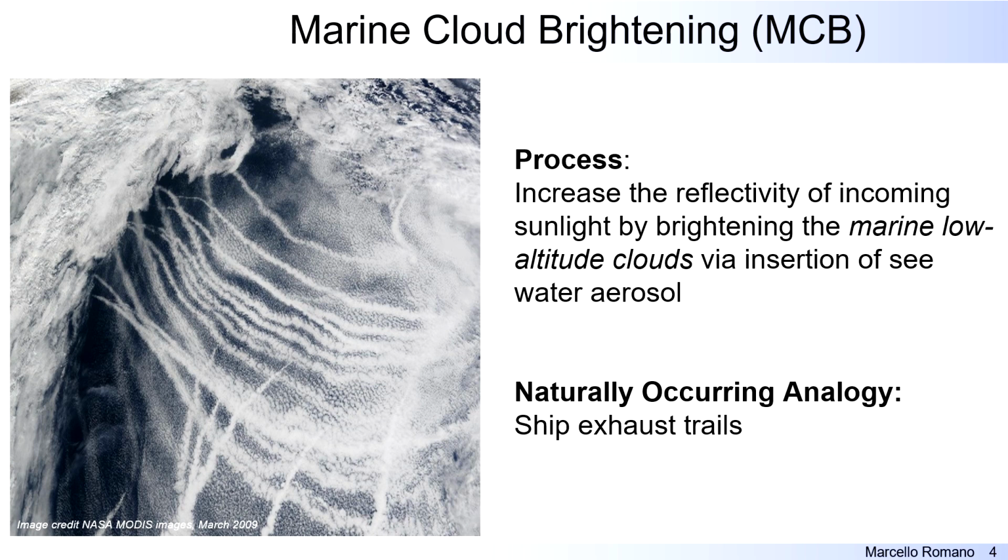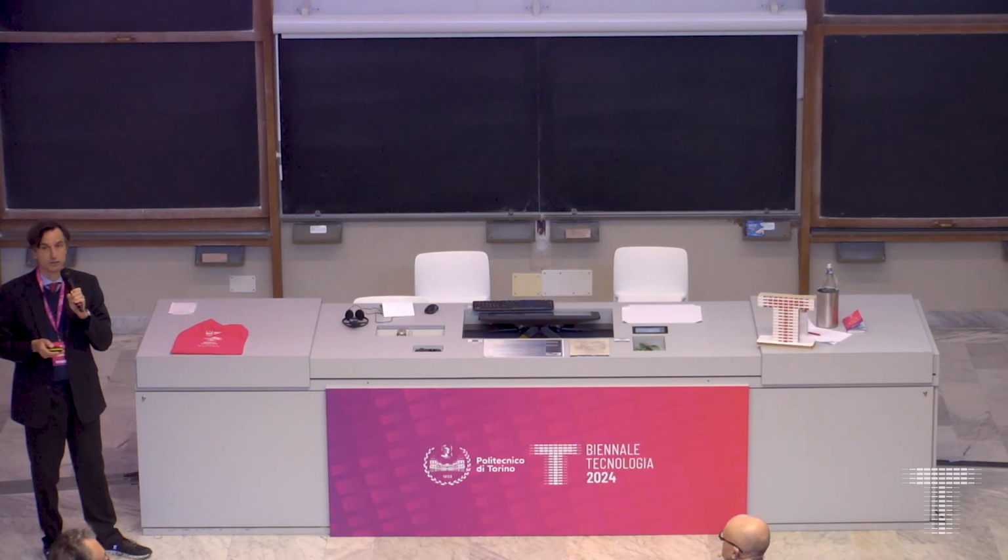The main idea of this technology, which is the only one that has been tested locally, in Australia, is to increase the reflectivity of the low clouds on top of the oceans. And there is a naturally occurring, or human-driven, analogy: the trails that are left by marine vessels in specific meteorological conditions.